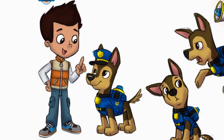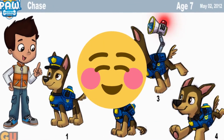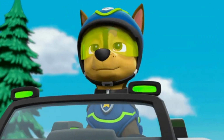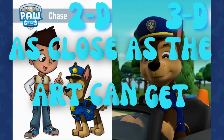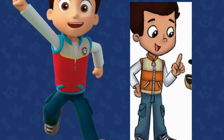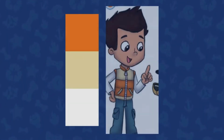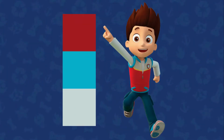On this sheet with Ryder and Chase, the style has changed to a much more pleasing one. Though it's not the same as the show being two-dimensional, I think it's as close as the art can get, being presumably hand-drawn. The layout of Ryder's jacket is the same, but there's a burnt orange palette going on here versus his now iconic red-blue palette.